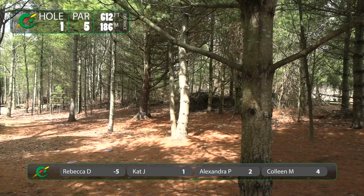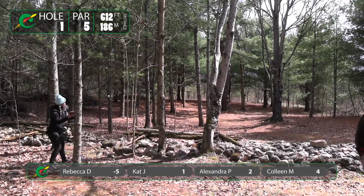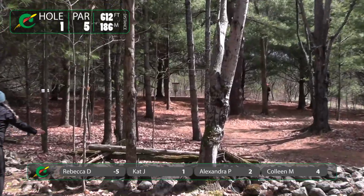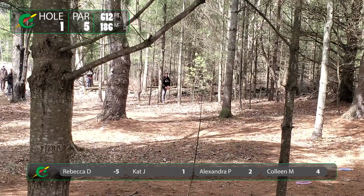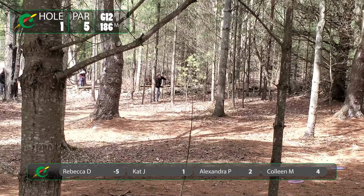So here we have a couple of really nice approaches to the green. I'm going for my third shot. I have a small little gap here, just trying to pitch out. You'll have a good putt from there. A lot of these ladies on the card are getting through clean. Let's see how Colleen is going to tackle the basket.